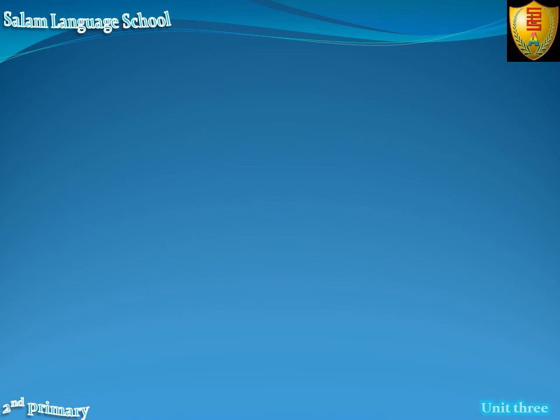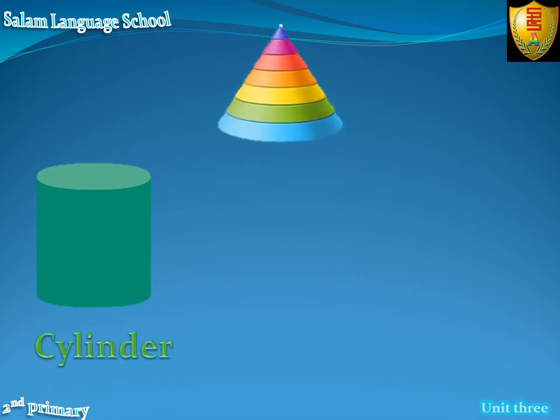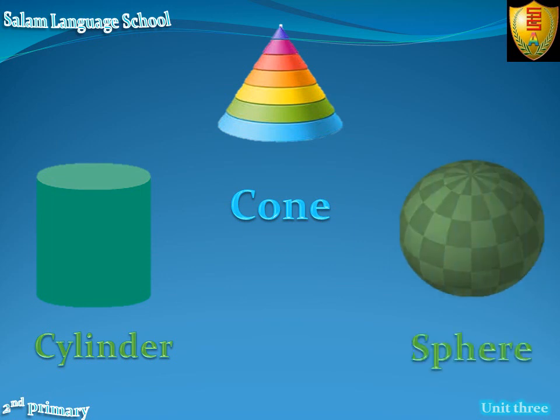The last three shapes are cylinder. معناها استوانة. Repeat after me. Cylinder. Cone. Cone is like a birthday hat. Sphere. Sphere is like a ball.